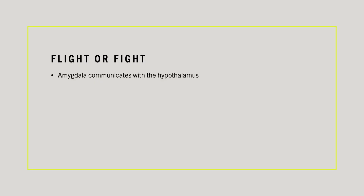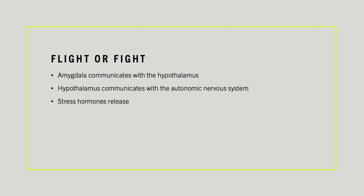In your fight or flight response, the amygdala communicates with the hypothalamus. The hypothalamus then communicates with the autonomic nervous system, which then causes stress hormones to release. When these stress hormones are released, they trigger physiological changes that connect to fear and anxiety. These changes can include a racing heart, sweaty hands, or shortness of breath. Sometimes these hormones are released so quickly that your brain cannot process them, which is why you are able to quickly jump out of the way of an incoming car or have a fast reflex to catch something coming at you.